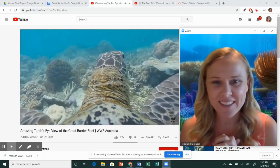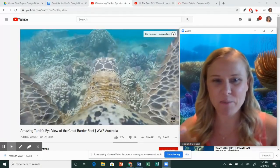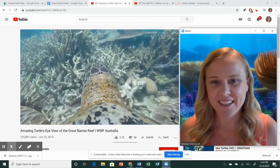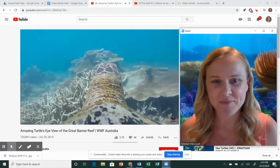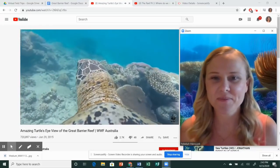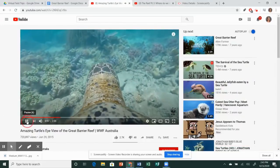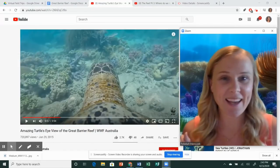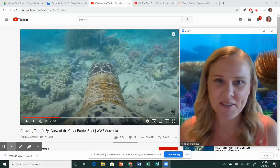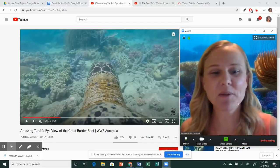Beautiful. I love how his legs almost become like, you know, flippers for him. Something just opened over there. Anyway, the video goes on. You can literally Google sea turtle, GoPro, Great Barrier Reef, and you can find videos like that. But I hope you enjoyed watching our sea turtle swim through the Great Barrier Reef.